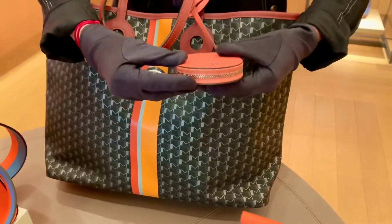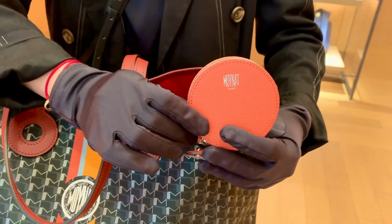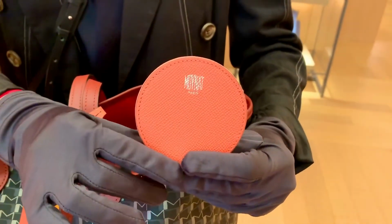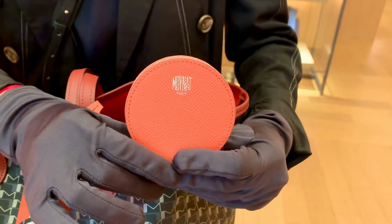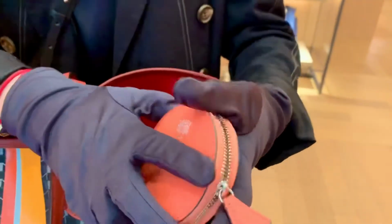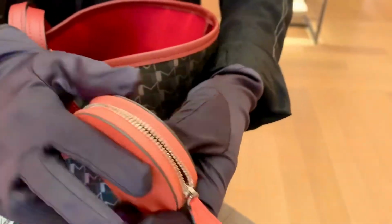This is the new coin purse. It's so cute. It also comes with other colors and shapes. So this one is the flamingo color, made with the carrot calf, which is the same as our mass accent. So it's really a cute coin purse. Or you know what? Nowadays you have the $400 AirPod. You can fit in the AirPod.